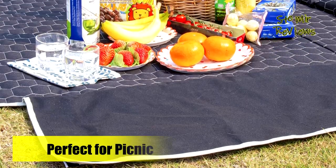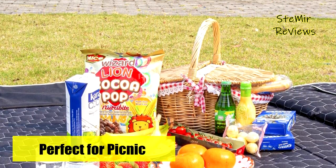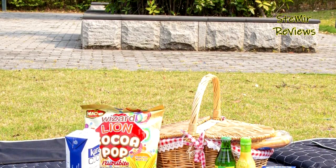Taking a diamond-shaped square design, the pet cargo cover increases the beauty of the car's interior. There are two storage pockets, so you can put anything your pet may need.